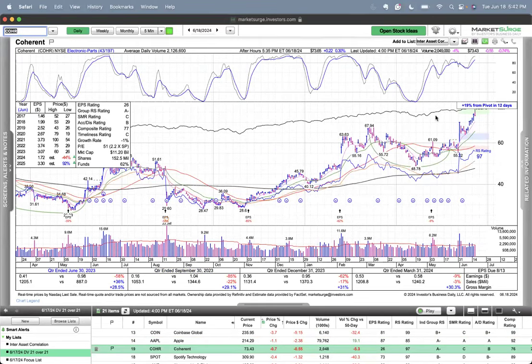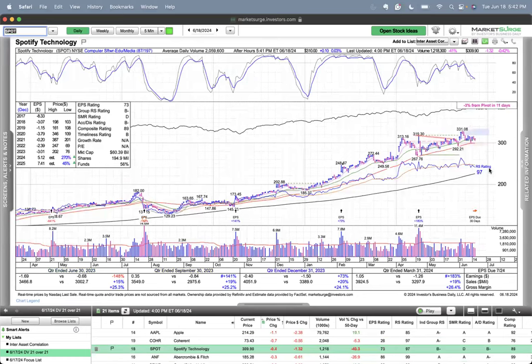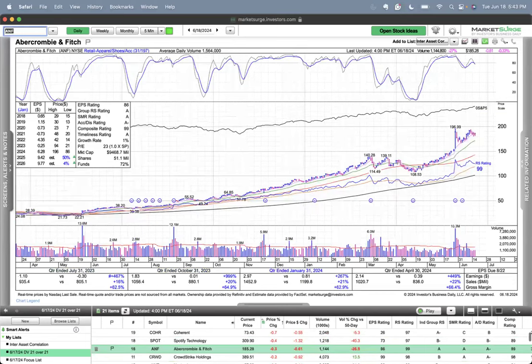Coherent down 0.74% today, normal action. Spotify down about 50 basis points. And as you can see, it was looking good the other day, popping, and now it's coming back in. The stock is just not a good stock to buy on strength. So this 300 level and the 50-day moving average are going to be important spots for it to hold.